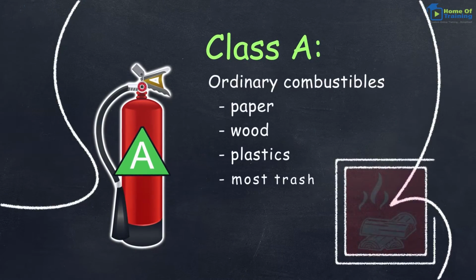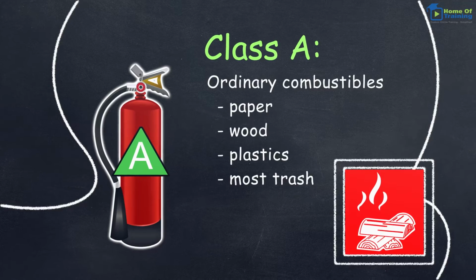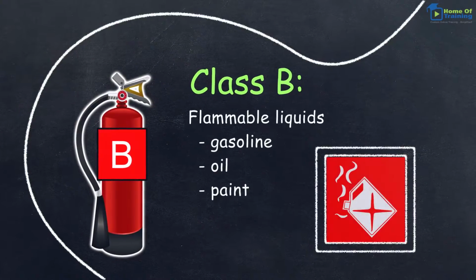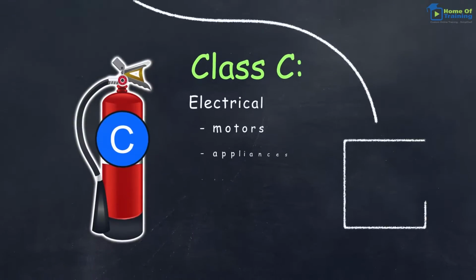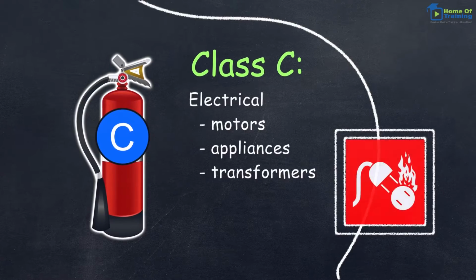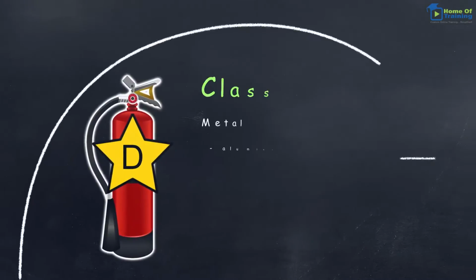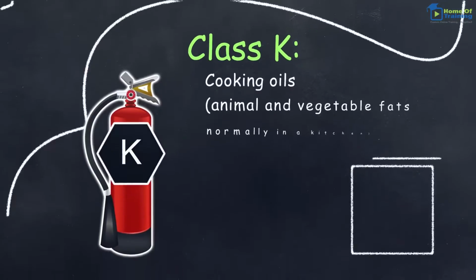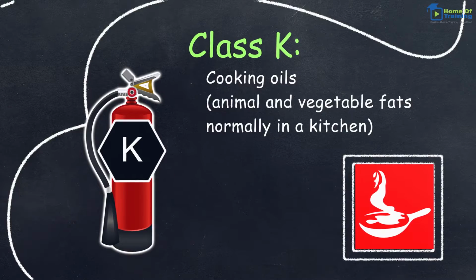Class A, ordinary combustibles, paper, wood, plastics, and most trash. Class B, flammable liquids, gasoline, oil, and paint. Class C, electrical, motors, appliances, and transformers. Class D, metal, aluminum, sodium, and magnesium. Class K, cooking oils, animal and vegetable fats normally in a kitchen.